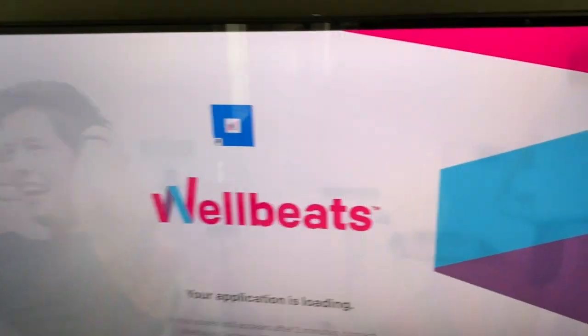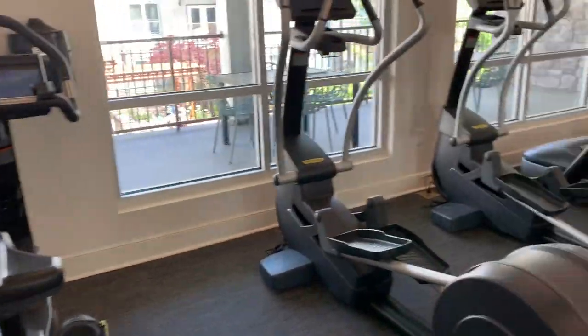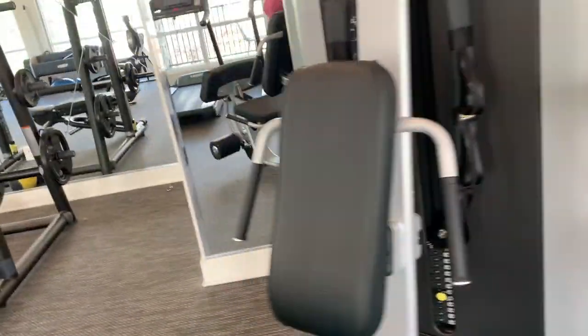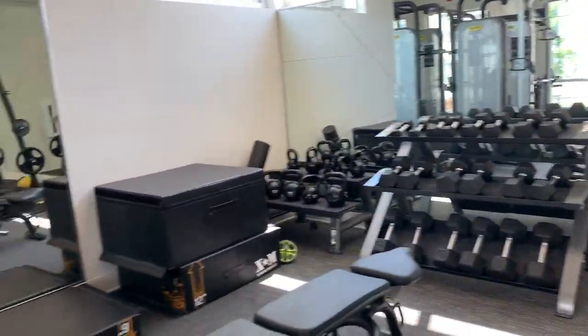Right now it's loading, we won't wait. This is it. And then you have your medicine balls, you have your bicycle, your ellipticals, your treadmills, some workout equipment, like your benches, your press, your dumbbells.